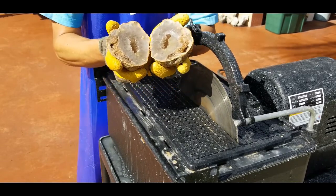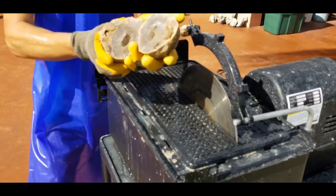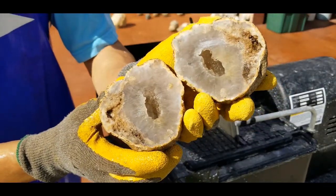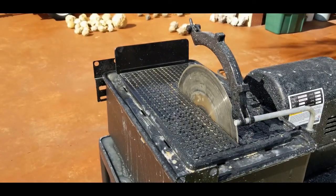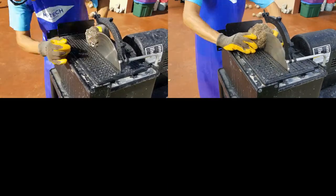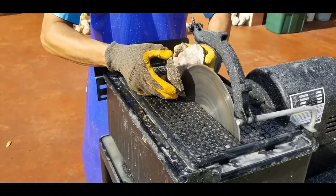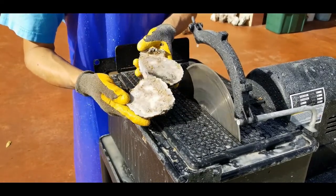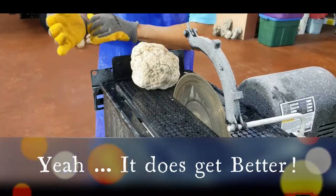Look at that beauty. It's hollow. Beautiful white crystal. Solid. You got coasters. Got me a big boy here.